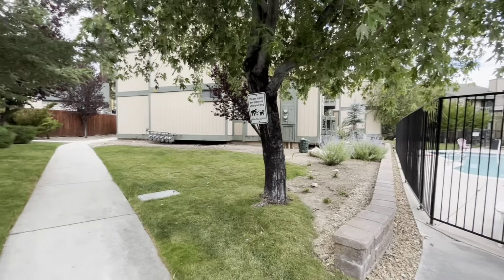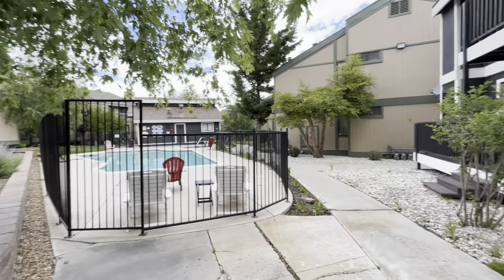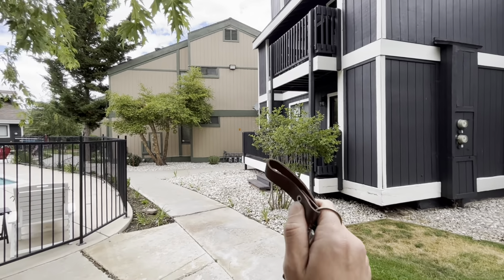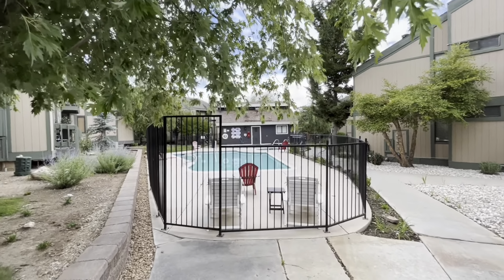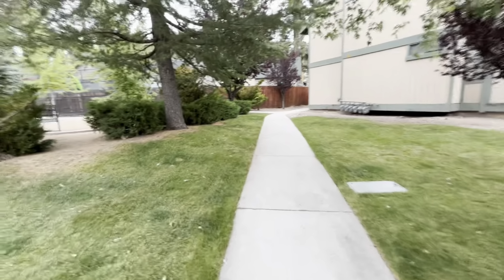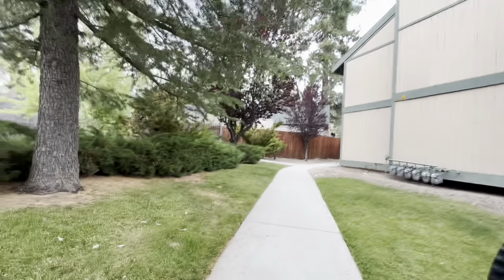I am over here at 760 Blue Jay. So they are in the middle of a small transition where they are going from this color to this color. So here is the pool and spa area. And the condo that we are going to be listing is this direction.